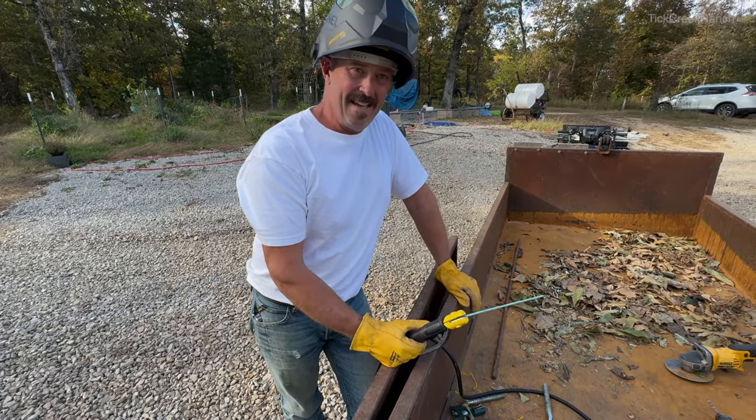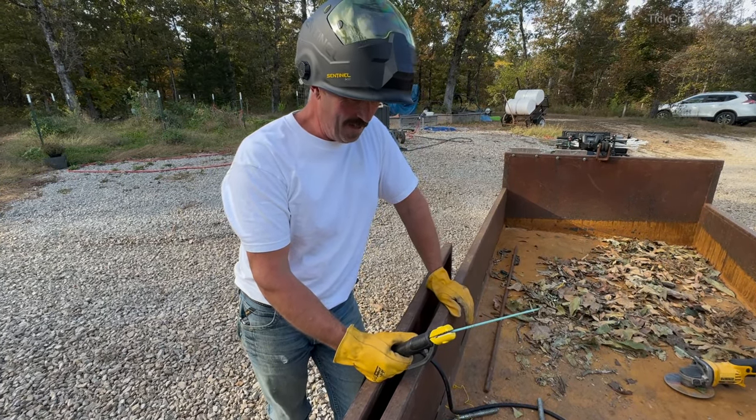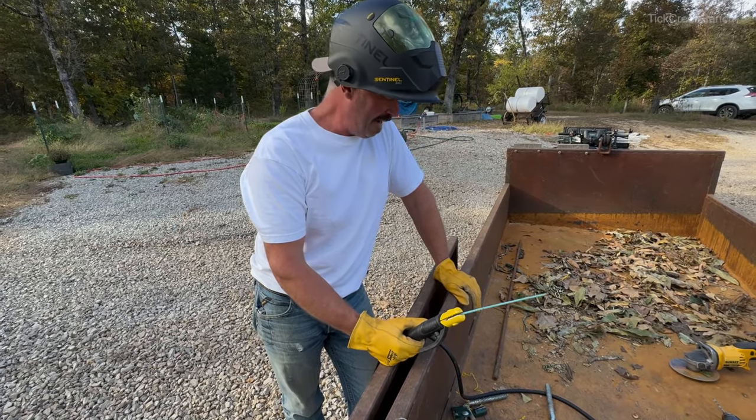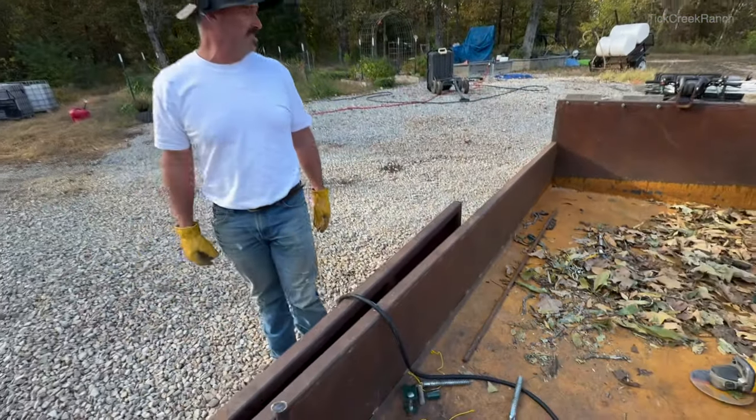And ESAB sent me like a truckload of consumables and filler. Unbelievable. So, damn, that is, okay. I have to do more welding now. You're looking at this trailer like, ooh, all those cracks looking mighty fine. Yeah, I'm gonna start welding some stuff, man.